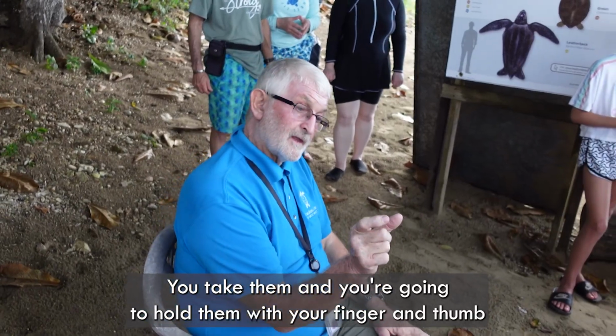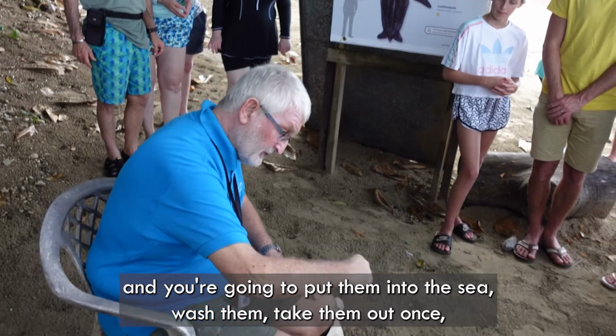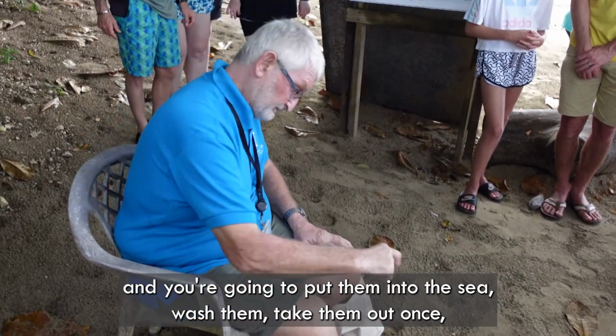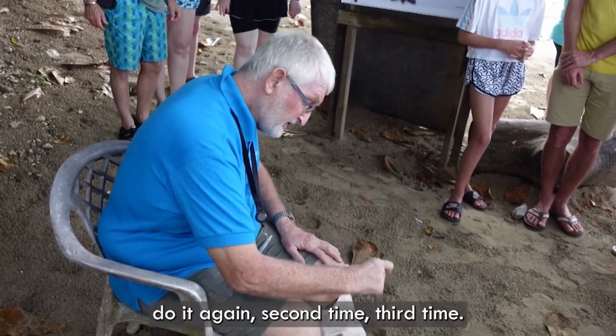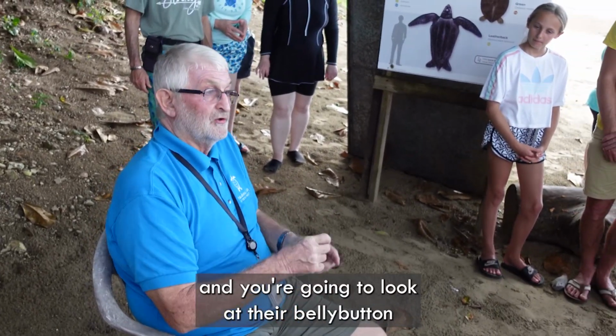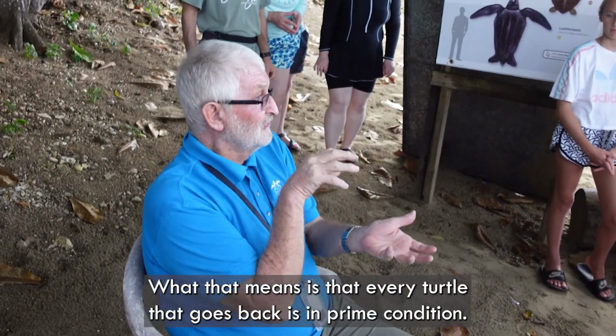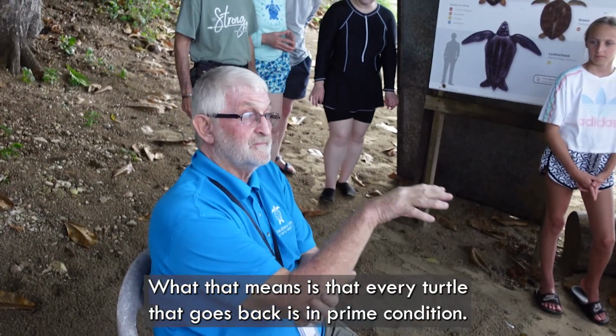You take them and hold them with your finger and thumb, and you put them into the sea, wash them, take them out once, do it again, second time, third time. You check the eyes are open, and you look at their belly button to make sure it's healed properly. What that means is that every turtle that goes back is in prime condition.